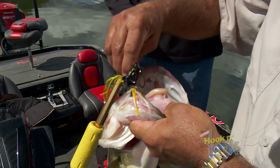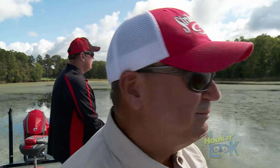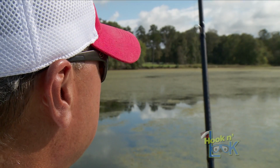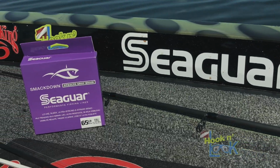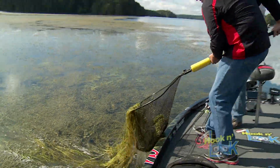The lure we were using is by no means a secret. Sexy Frog. It produced some quality fish out of the hydrilla. Teamed with heavy equipment and 65-pound test Seagar Smackdown braided line, we managed to horse them out of the slop with ease.